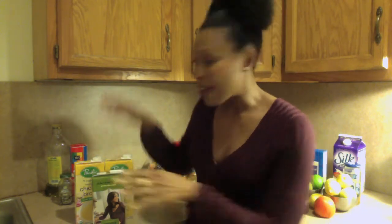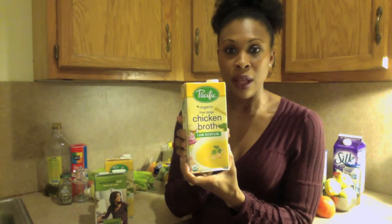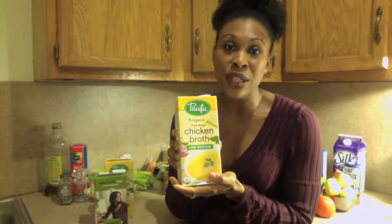And these are two of my favorite. This is your chicken broth, and as you can see, it's low sodium. Whatever you can get that's low sodium, you should do that, because then you get to control the amount of sodium that you put in your food.